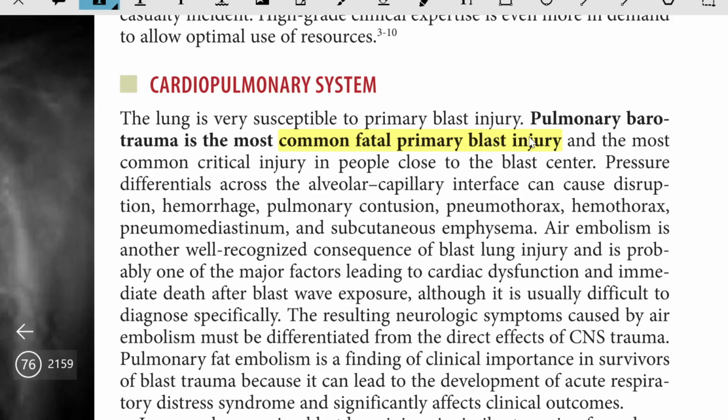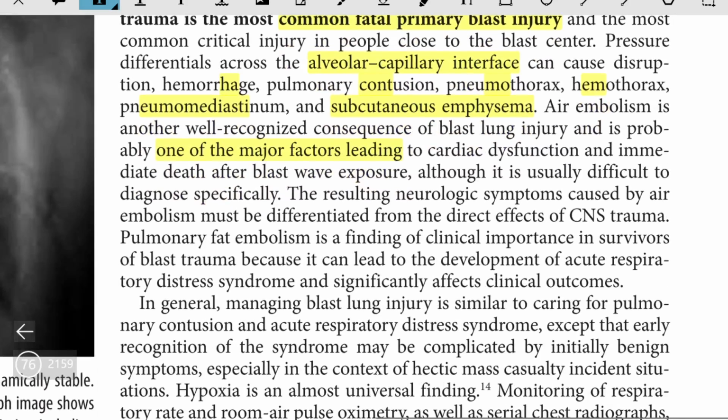to the blast center. The pressure differentials across the alveolar capillary interface can cause disruption, hemorrhage, pulmonary contusion, pneumothorax, hemothorax, pneumomediastinum, and subcutaneous emphysema. Air embolism is another well-recognized consequence of blast lung injury and is probably one of the major factors leading to cardiac dysfunction and immediate death after blast wave exposure. Although it is usually difficult to diagnose specifically, the resulting neurologic symptoms caused by air embolism must be differentiated from the direct effects of CNS trauma.